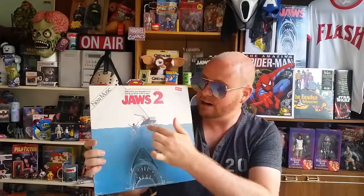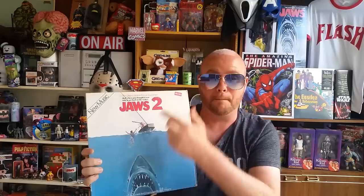Look, even the powers that be behind the Jaws 2 record had the common sense to use that poster. See how she's reaching out to Eddie to lend him a hand to actually help him on the boat? Well, if you haven't seen Jaws 2, don't expect that to happen.